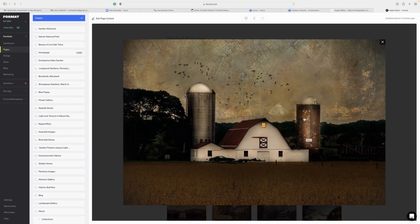Yeah, so it was painted like this. I just enhanced the colors and added some additional texture to it. I masked the birds on through an app on the iPad. I think they do have a cell phone version.